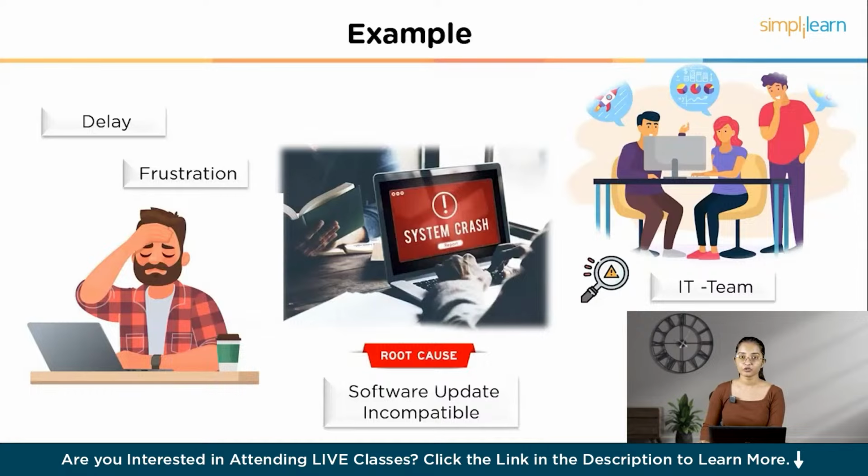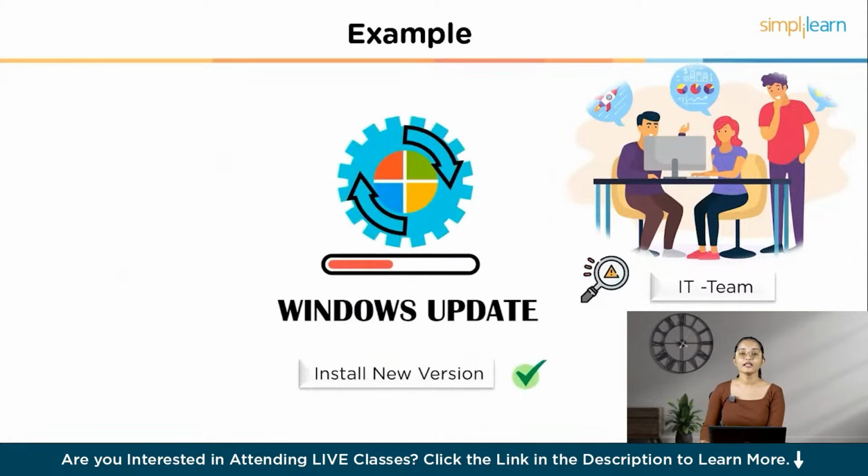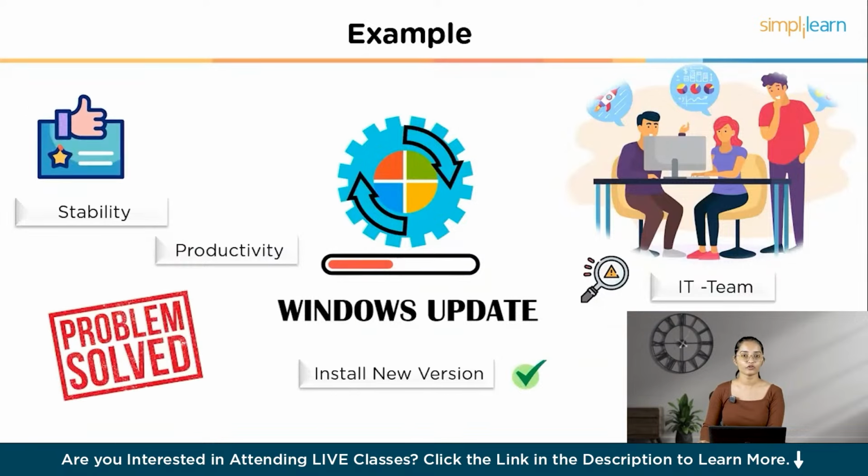By identifying the root cause, they roll back the update and implement a compatible version. This permanent fix not only stops the crashes but also improves overall system stability. As a result, employee productivity increases and the company saves money by avoiding repeated downtime and support costs.